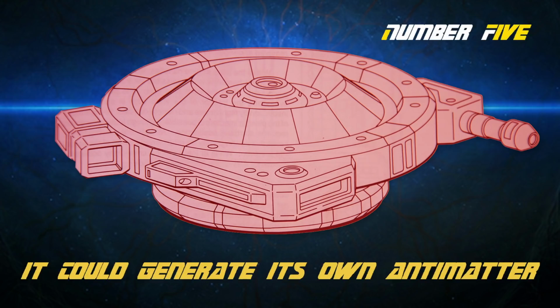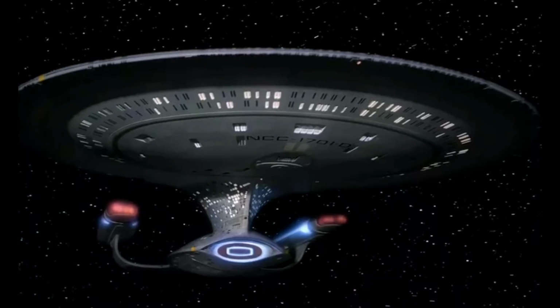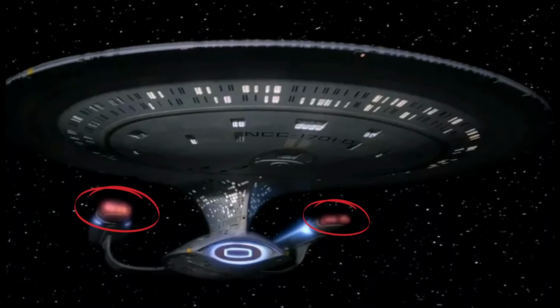Number 5. It could generate its own antimatter. Just like nuclear-powered submarines that can travel for years without refueling, the Enterprise could do that, and on top of that, it could create its own fuel. Now, the Enterprise used 2 types of fuel in its matter-antimatter reaction system, or warp core. Deuterium, the matter component, could be delivered to the ship by tanker, or also collected through the Bussard ram scoop, these red things on the front of the warp nacelles.